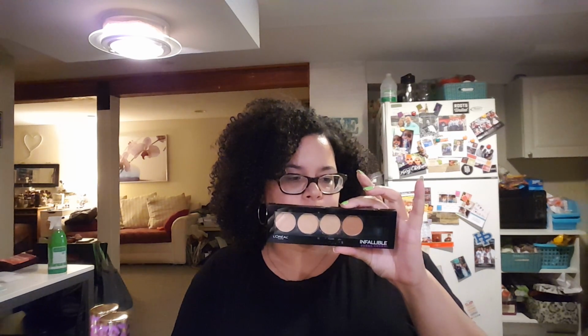And then this is just in here this week because I was using it, but it's not normally in here. It's the Infallible Total Cover Pro Concealing and Contour Correction Palette. And I just Snapchatted about this. I love this guy because it's meant for highlight contour, but really it's like a year-round, this is all the concealer you ever need.